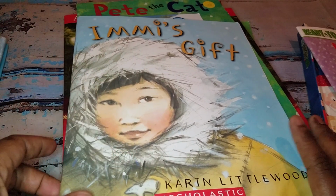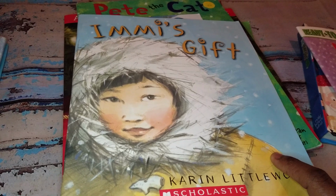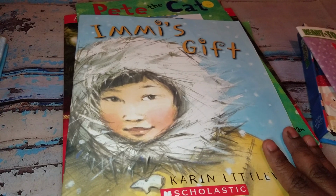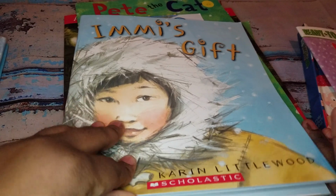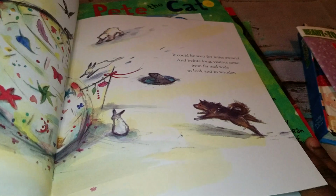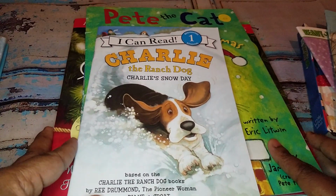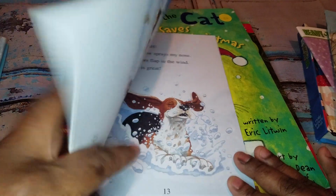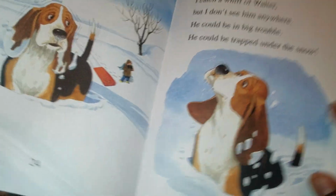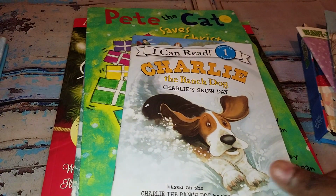This book right here is Emma's Gift. If you've read this book, please let me know how you like it in the comments. I haven't read it, and we got this from the school board before we transitioned to homeschool. But Emmy looks like a very creative child, so I'm excited to see what this book is about. And then we have Charlie, the ranch dog, Charlie's Snow Day. This is another beautifully, beautifully illustrated book, and I'm excited to see what Charlie has going on.